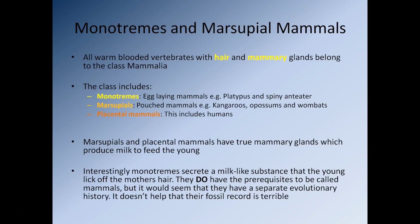Marsupials and placental mammals have true mammary glands which produce milk to feed the young. Interestingly though, the monotremes, this top group here, which includes, say, platypuses and spiny anteaters, secrete a milk-like substance that the young lick off the mother's hair. So they do have the prerequisite to be called mammals, but they have a slightly different method of actually getting the milk to the infants.